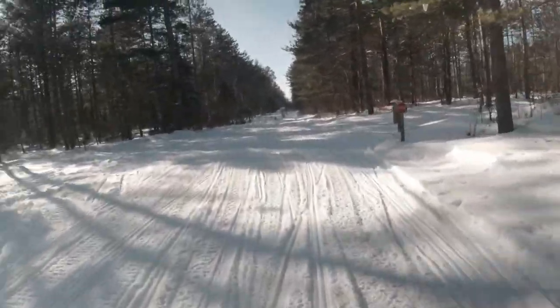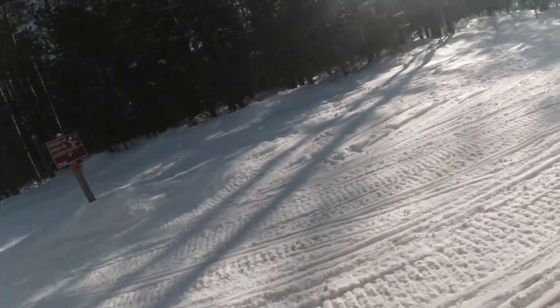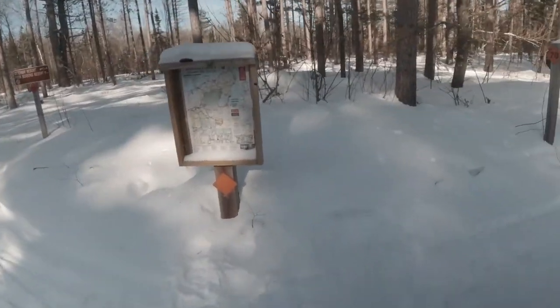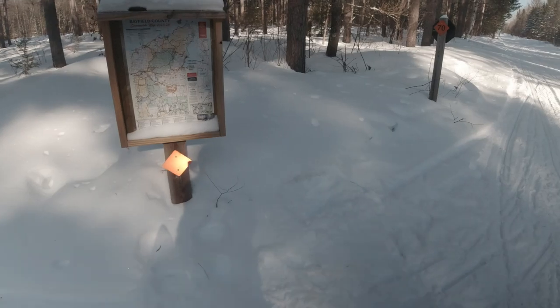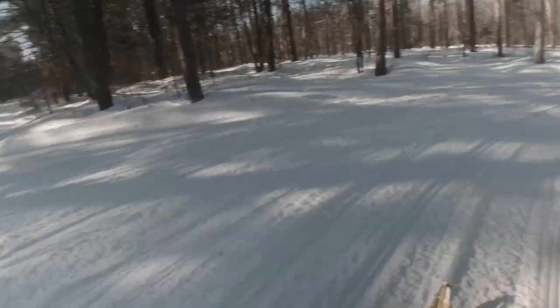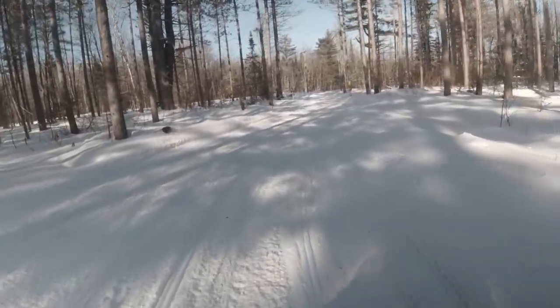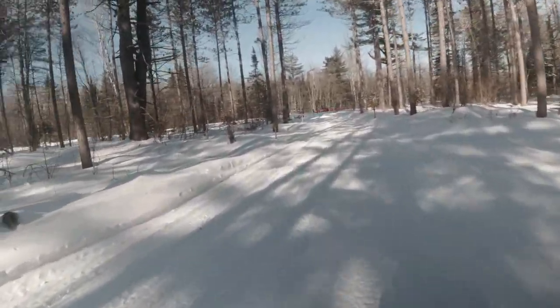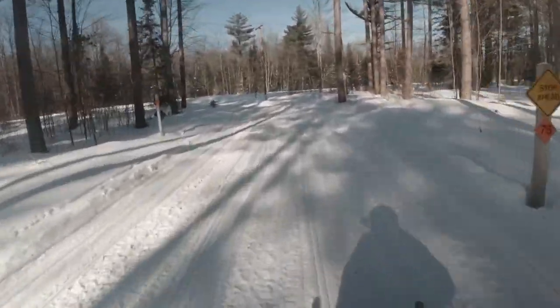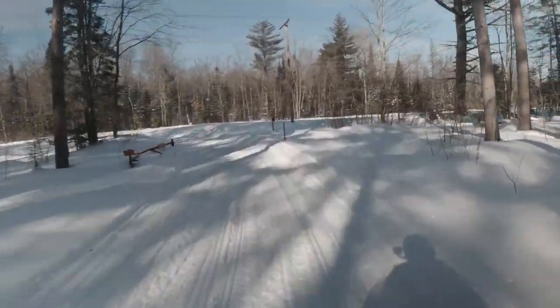This T intersection, you can either go to the right or left. If you go to the left, you'd be heading towards Cable. If you go to the right, you'd be heading back towards Namakagon Dam and back around towards Four Seasons and down that way. I usually always head this way because I try to do a circle around the lake, so if at any point I break down, I have a shorter walk to get home.